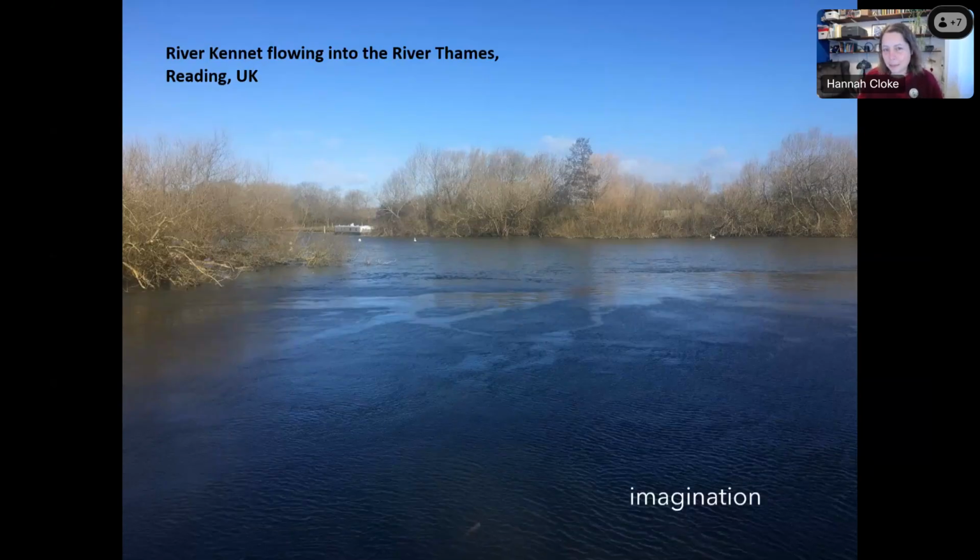But this particular piece of river is brilliant because you've got the River Kennet flowing into the River Thames, and you get it circulating around as the two rivers hit each other, and they create these little eddies, little swirls and whirlpools that you can just watch for hours. And you get these shapes that look like hippos coming up and swirling around. And for me, rivers are so very beautiful.